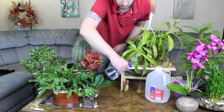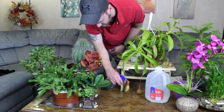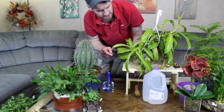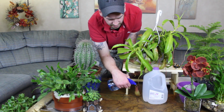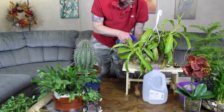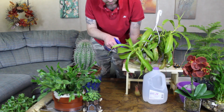And for the pitchers, you want to make sure that they have some distilled water down in them. All you have to do is take your spray bottle and spray down in the pitcher and make sure it fills up a little bit with some distilled water. If you don't, your pitchers will dry out like that, and they can start to dry out from the top down around here, and it just is really unsightly. So you can just spray in each pitcher and spray your substrate too, and it won't hurt to spray over the leaves as well.